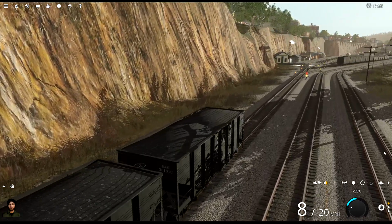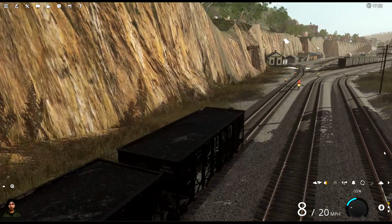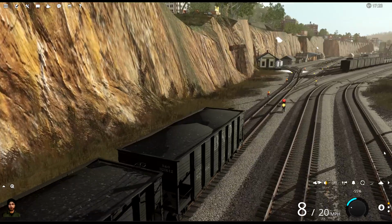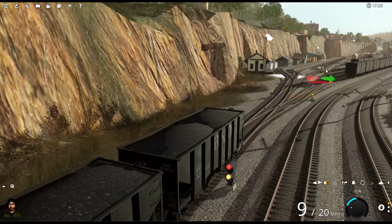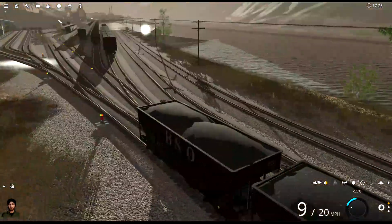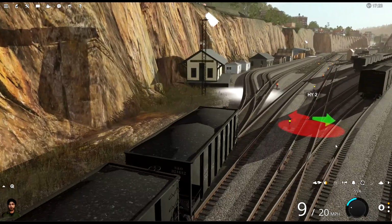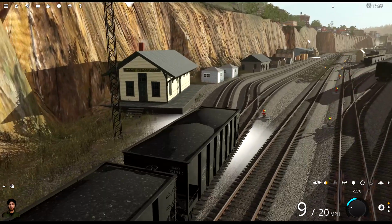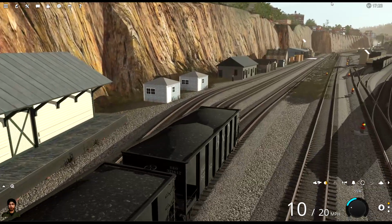All right, you can see the yard lights coming on up front there. And here we go. Now, are we going to be able to fit this whole cut on this first track here? Yeah, I don't know. We're going to run it all the way to the back anyway, because even if they do fit, I've got to put that second cut on here anyway. And who knows what other cars are going to have to go on these tracks before I can shunt them where they all need to go.